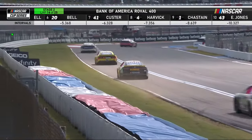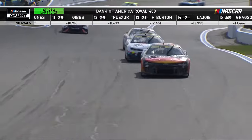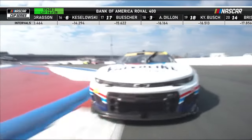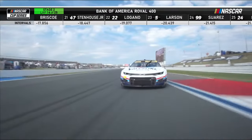Great battle back in the back with the 99 of Daniel Suarez, the 24. And the interesting thing, guys, is they're racing with each other. This same group of cars that came to pit road at the end of the stage are racing among themselves. They are not driving through the field, Steve. So I wonder, this strategy to get the stage points, how is this going to work if they cannot move forward in that final stage?